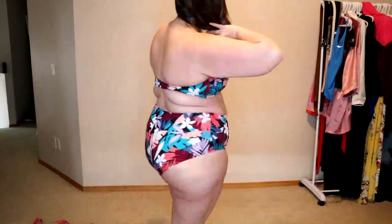But overall, I'm definitely going to be wearing this bathing suit because I love the pattern of it. I love the look of it. I think that it looks great. It feels great. So the bikini top is $25.